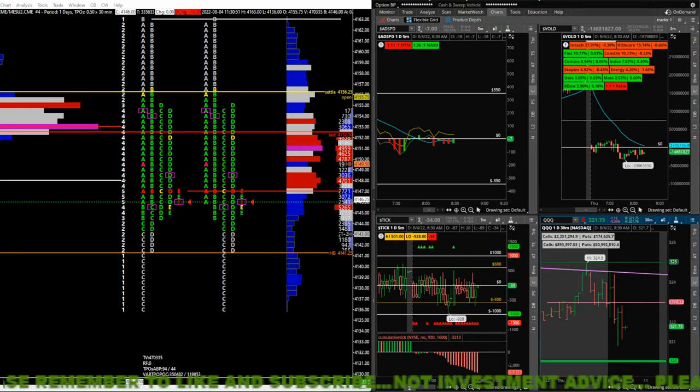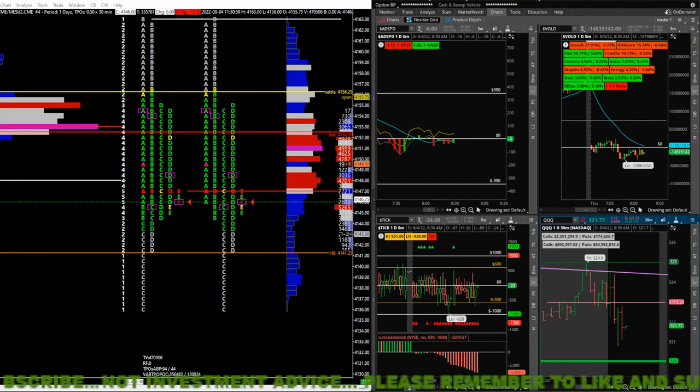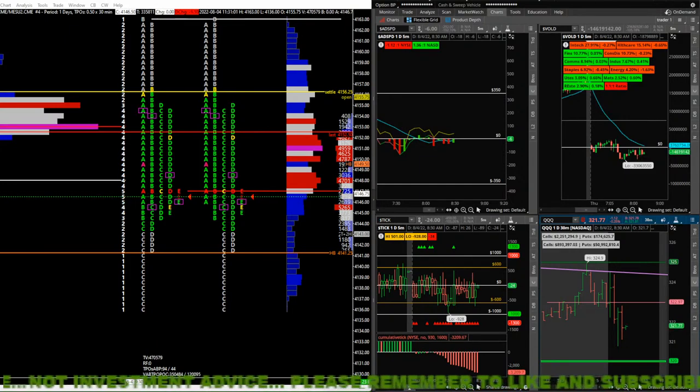Volume's still trying to come in. They're just not making any progress here. The breadth is pretty muted. Cumulative tick is still down, so there's still sellers sitting on that zero level.